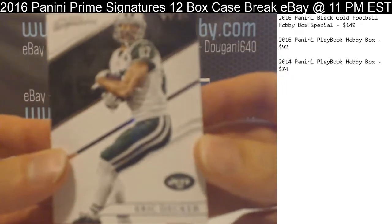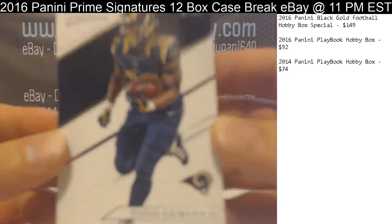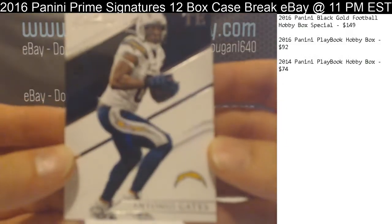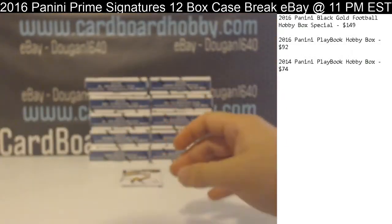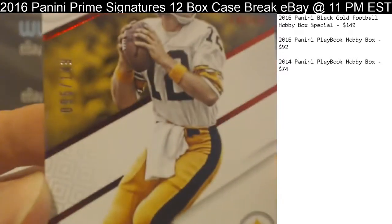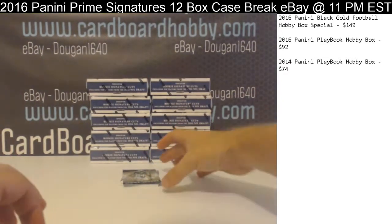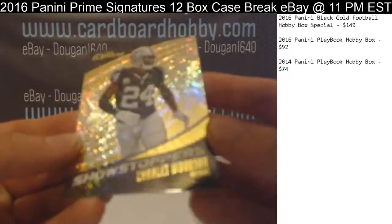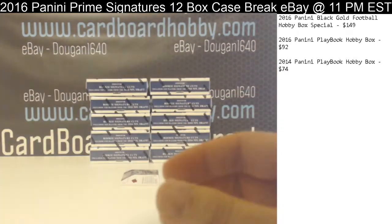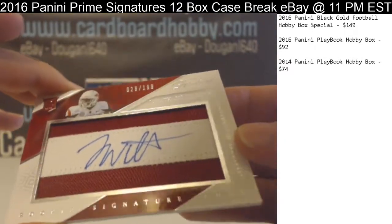Eric Decker, Jets. Todd Gurley for your Rams. Antonio Gates for your Chargers. Terry Bradshaw, proof. That is 95 out of 149 for your Steelers. We got a Showstoppers, Charles Woodson for the Raiders. Non-numbered. And your hit. Jonathan Williams, rookie signature cuts, 23 out of 199.